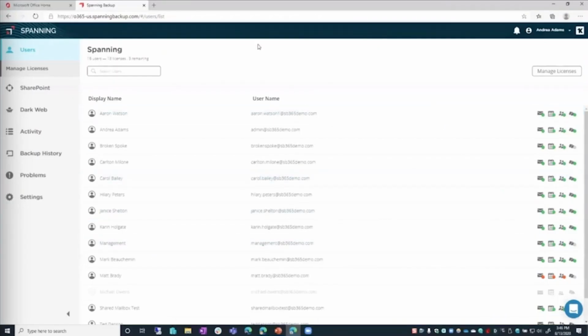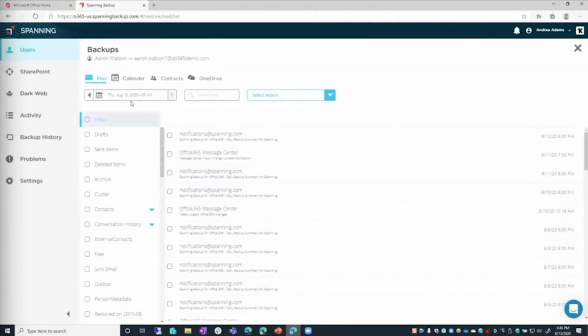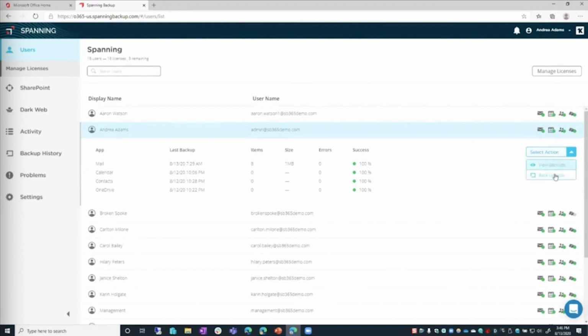So let me give you a demo of what Spanning Backup for Office 365 can do. This is the Spanning Backup for Office 365 tenant. From here, I can see my users and the status of their backups. I can open a user and view their backups. In here, I can see Aaron has mail, calendar, contacts, and OneDrive available, and I can choose messages from his inbox to restore. Anytime I'm working with a user, if I want to, I can also trigger an on-demand backup. We do a once daily backup every 24 hours, but on-demand backups can be run at any time.